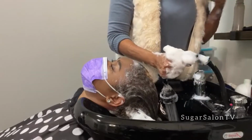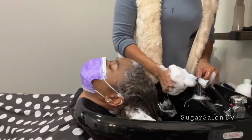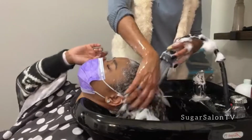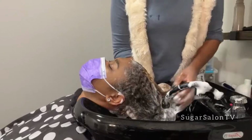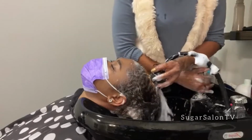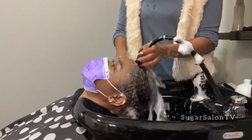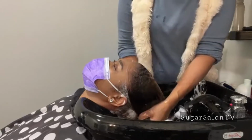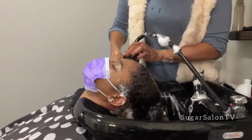So when you get a shampoo, you don't want that fluff stuff, meaning you don't want a light shampoo. You want a very good shampoo that addresses the scalp and addresses the itchiness and just the fact of having natural hair and your scalp. Usually our scalp feels a lot better when we're getting a good shampoo. So this will be my last and final rinse. I shampooed her hair 4 times because of the scalp flakiness that you saw.